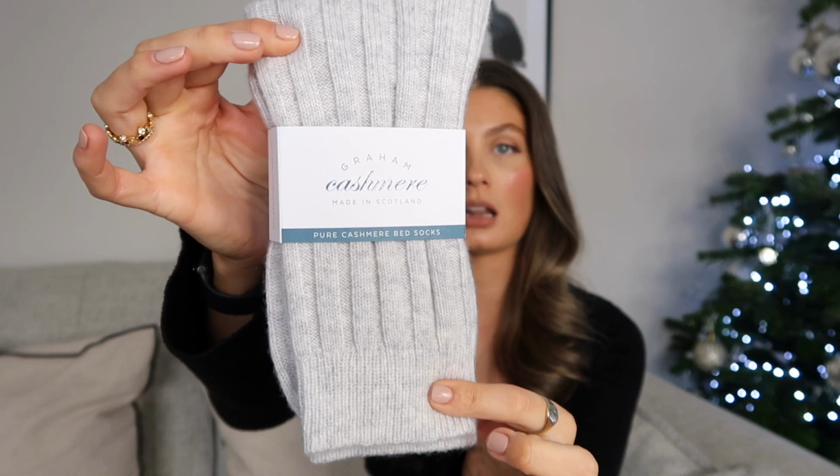The next pair of cashmere socks I've got are actually for my boyfriend as part of his Christmas present, because every pair of socks he has pretty much has a hole in it. So I have bought him about 15 pairs of socks for Christmas. These are just a really nice light grey pair. Super soft, again, 100% cashmere.